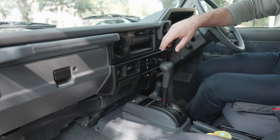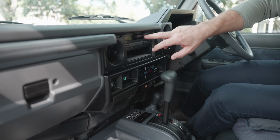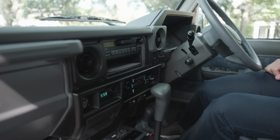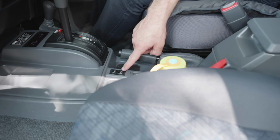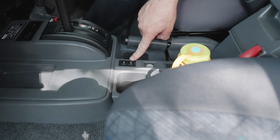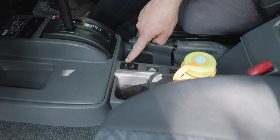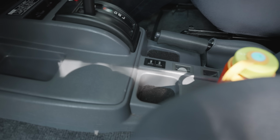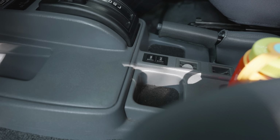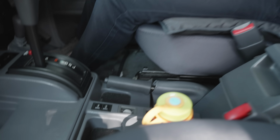This is the standard OEM radio. Kind of sounds like crap. I've got a Bluetooth tape adapter so I can listen to whatever I want on my phone. Down here, two fun little features for your transmission. You've got power mode and second mode. Power mode is so you downshift more aggressively. It takes longer to upshift, so you get more power at the cost of fuel economy, of course. And then second mode, that's so you start out in second gear. That's like if you're on slick terrain, ice, whatever, and you don't want to peel out, there's your button.